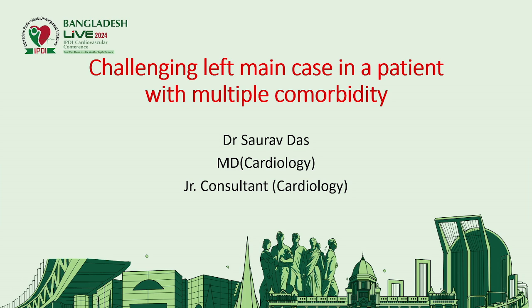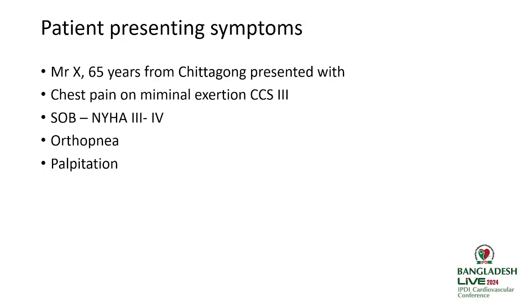I am Dr Saurav presenting a case of left main PCI in a patient with multiple comorbidities. My patient, 65 years, from Chittagong, presented with chest pain on minimal exertion, shortness of breath, and NYHA class 3 to 4, orthopnea and palpitation. He was diabetic and hypertensive.